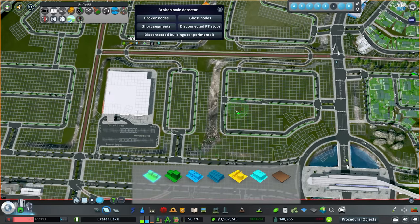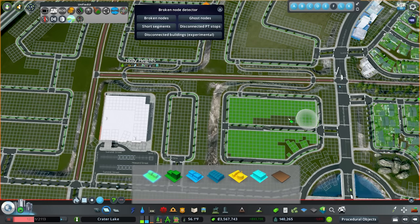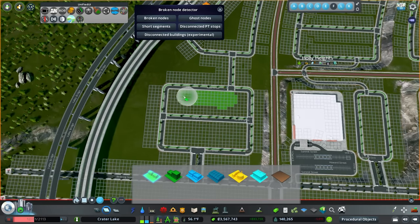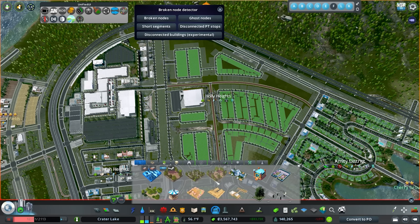And what I want to do is go through here and just zone all this out so that we can start getting some homes in, then we can make some adjustments if necessary. And so we'll go all the way around. Okay, and so I got it all zoned. Before we hit play, I do want to go through and place down some parks.